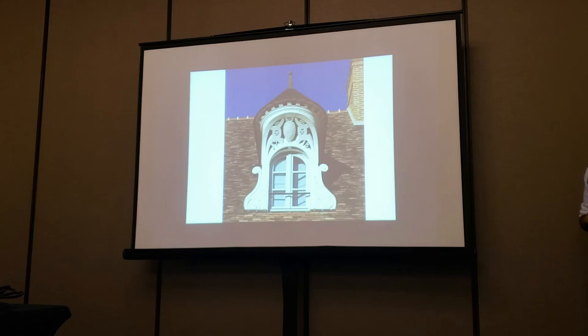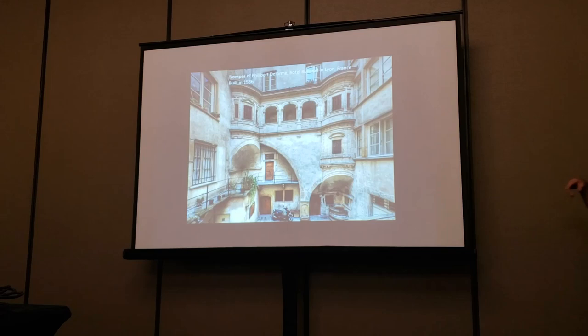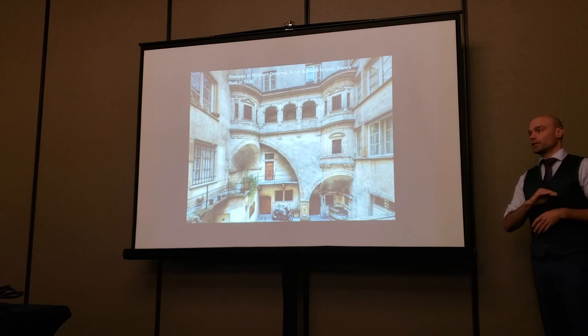And again, like the German and the Japanese, the French are able to preserve their architectural landscape. And like I mentioned earlier, the architect Philibert de l'Orme in the 1500s was like the French Renaissance architect. He's like the guy that invented it.